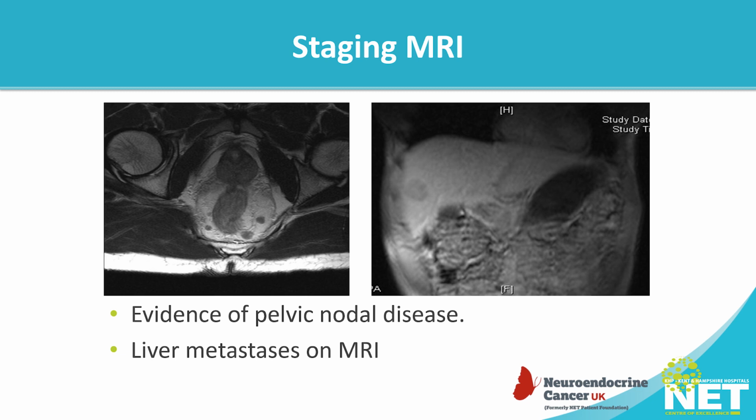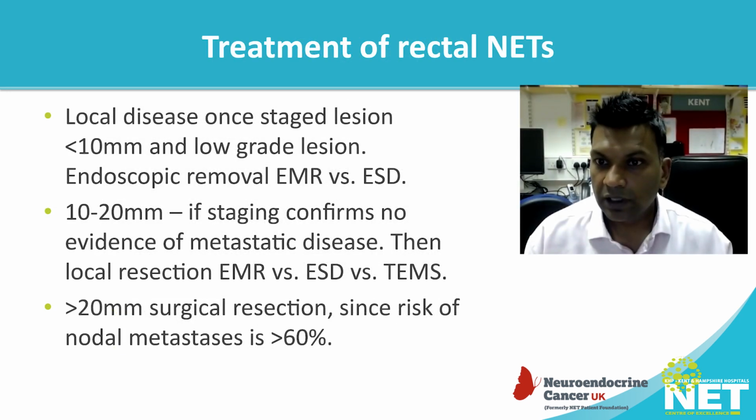And then in terms of management, again, endoscopic therapy can be quite effective for lesions which are quite small. And the recommendations are that if there's no evidence of any local lymph node involvement, then small lesions under a centimetre can be removed endoscopically. And there are a number of different endoscopic techniques for removal. And even if they're larger, 1 to 2 centimetres, again, an endoscopic resection can be undertaken after a careful workup.